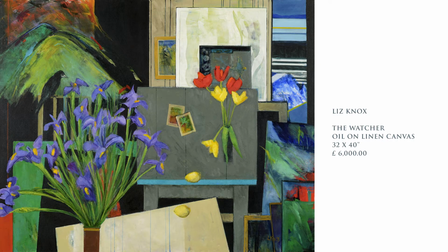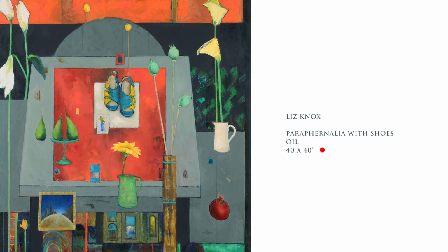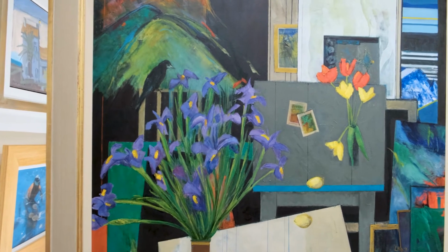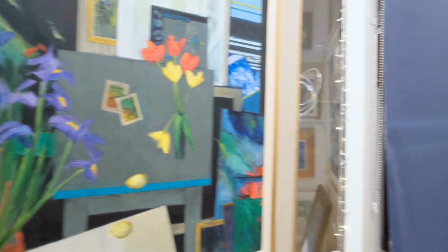2 of her paintings sold in the last month since we last spoke. Paraphernalia with Shoes, gorgeous painting, sold in minutes. Sunflowers and Windows, sold to a friend of mine who lives just outside Aberdeen, and my goodness, that painting finished his living room off especially beautifully. So by Liz Knox.